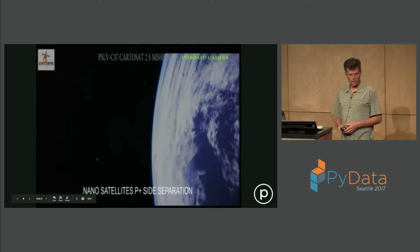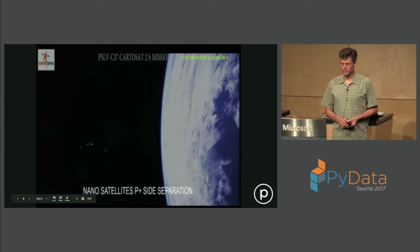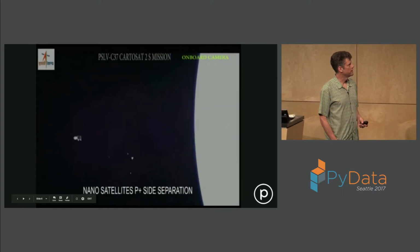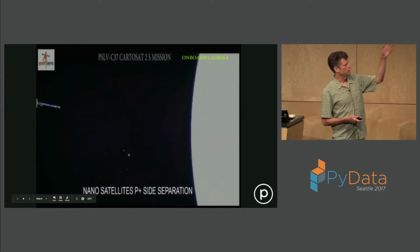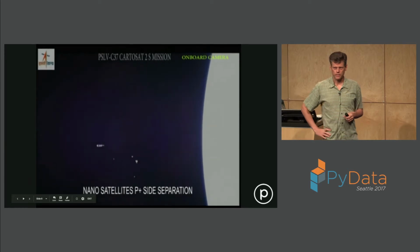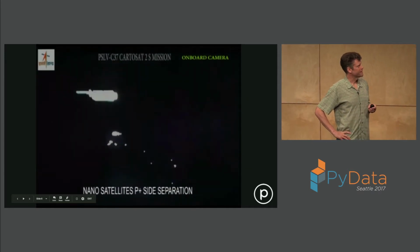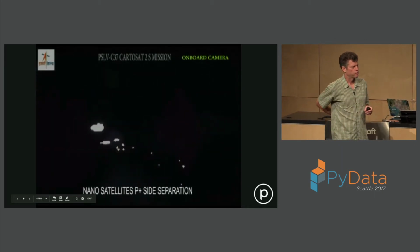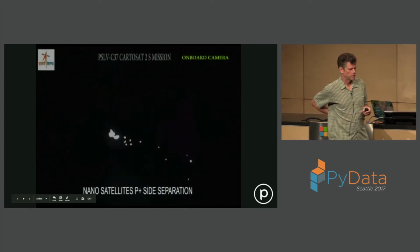the deployment of our 88 nanosatellites. Here they go. This is an onboard video camera in the launch vehicle. So you can see these are basically just being deployed out here, tumbling in space. We then deployed the solar panels and gained attitude control and so on after that to communicate with them. But this is them, the largest deployment of satellites in history, the largest launch. 104 satellites total on this single launch vehicle was a record, and 88 of them were ours.